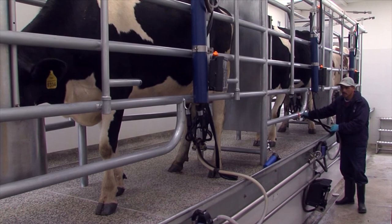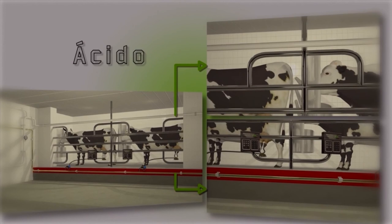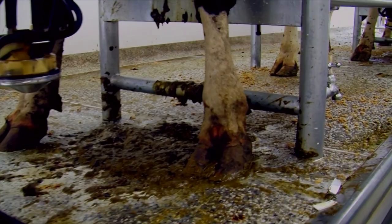Before starting the milking routine, it is important to carry out a disinfection process of the equipment in order to remove any excess bacterial load present within it. We now have seen the internal washing of the milking system. Let us now turn our attention to the external part of it. This takes place as soon as the operators have finished with the milking process.